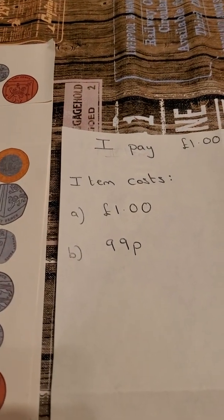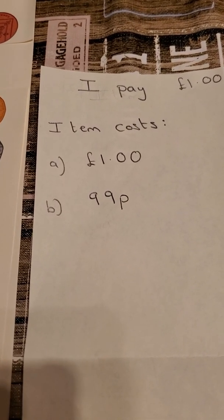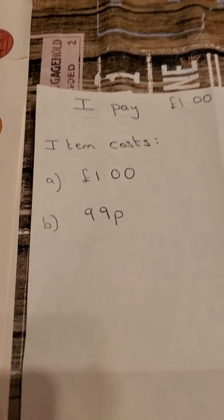£1, 99p, maybe 50p. Nice round numbers today to work with, okay? As much as we can. Or numbers that are very close to £1. So you're playing shop today, all right?